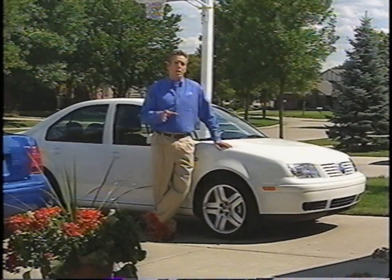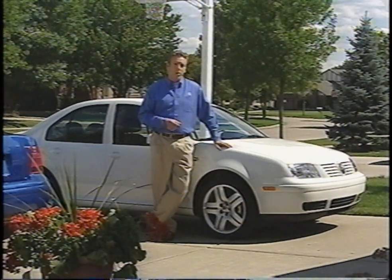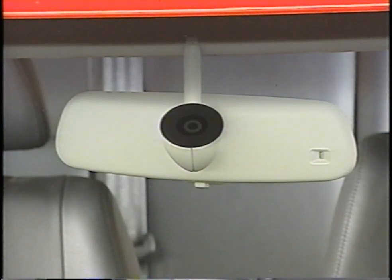Another cool feature on your GLX is rain sensing wipers. The sensor is actually part of your rearview mirror. In the mounting base of the mirror, there's a sensor that determines whether it is raining and adjusts the wiper speed accordingly.